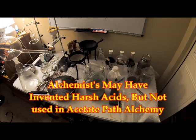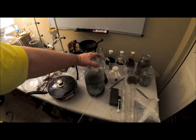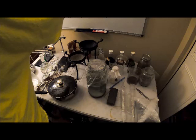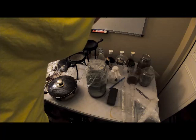So once in a while, I add a little hydrogen peroxide to it. Not much. Which changes it. It changes the equation from acetic to paracetic, which is just slightly different. But still, acetic acid. It's just a different version.